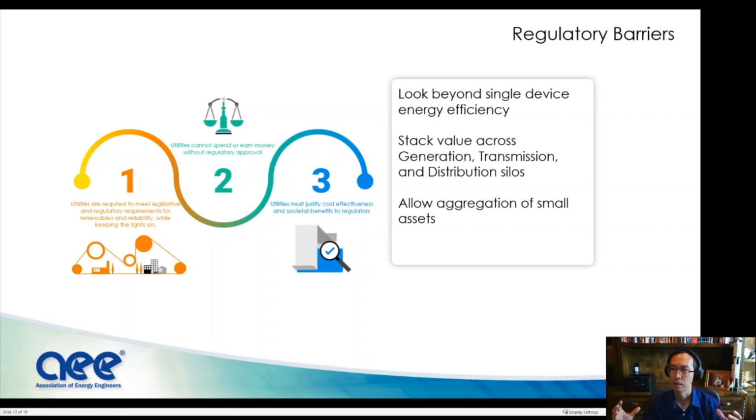It's looking at the entire system, because if you're load shifting, you may not actually be reducing energy usage, but you could be greatly reducing carbon production because you're using a low carbon generation source. And then likewise, stacking that value across your generation, transmission, and distribution silos. The electrons don't know which bin they're in. They don't know that they're behind the meter, but you could be making a huge benefit in the transmission system. You could be reducing congestion that would be way outside your visibility if you were just capturing value behind the meter. So that, I think, is another aspect of the regulatory environment that needs to change.